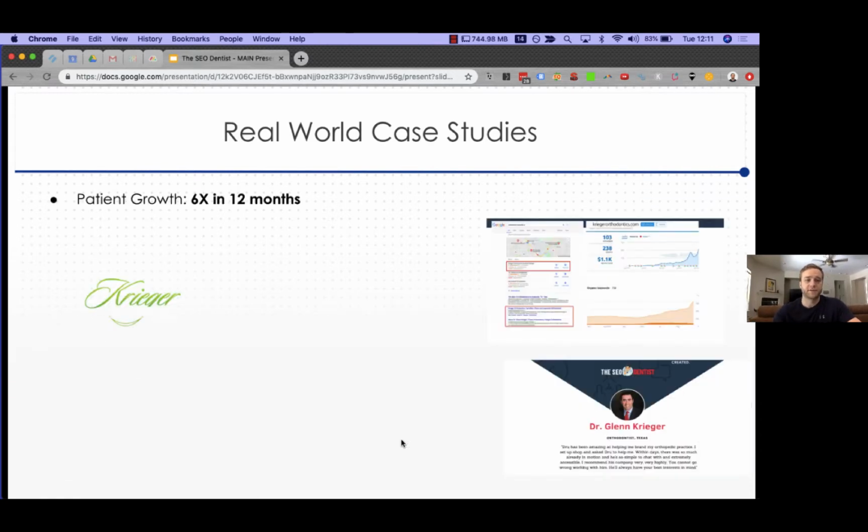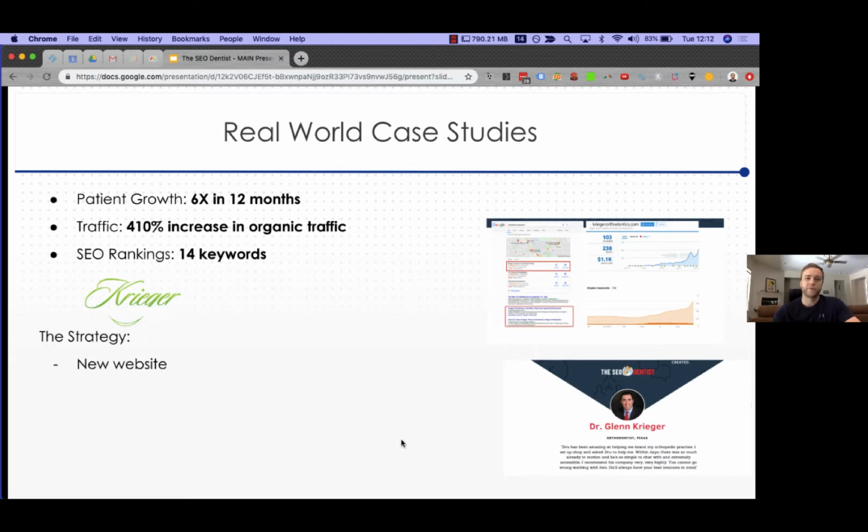I'll just throw in another case study here. This is for Krieger Orthodontics, 6 times patient growth in 12 months. So imagine what that could do for you if in the next year you could increase the patients of your practice by 6 times, right? And that came with a 410% increase in organic traffic. So organic is obviously driving a lot of that growth. So we rebuilt the website for them.